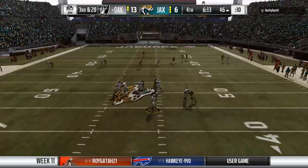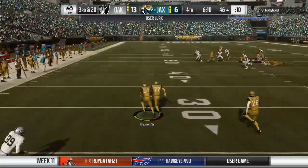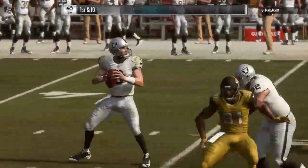Looking to throw. Washington. And look at this. They get the turnover they needed. It's intercepted. Picked off by Tashawn Gibson. Intended that time for Cooper.